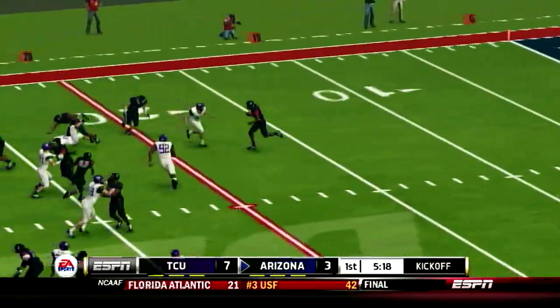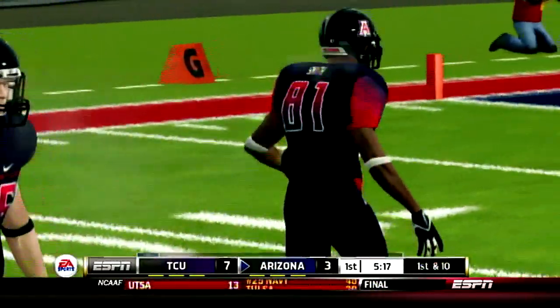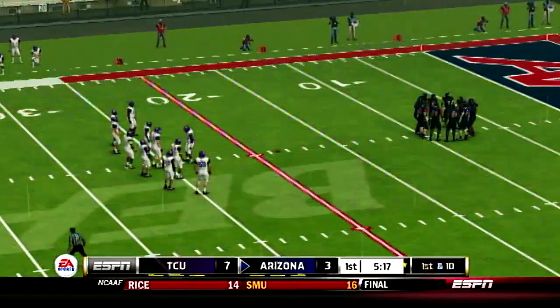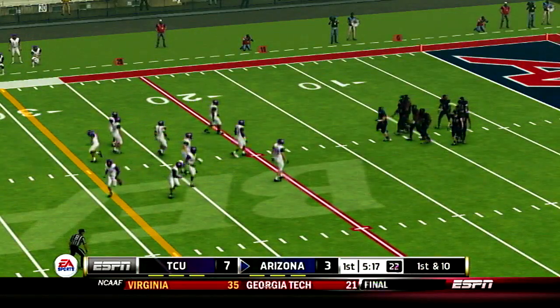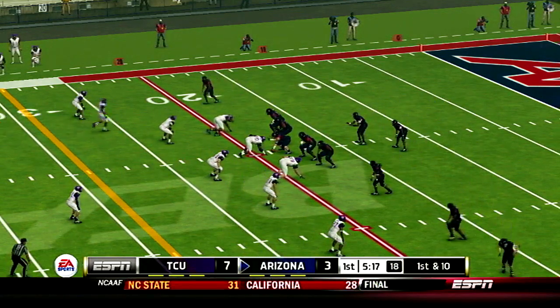Smith fields it at the 1. Tackle at the 19-yard line. You never like to have to play from behind, but a deficit this manageable shouldn't be in the front of their minds. They just need to go out there and play.